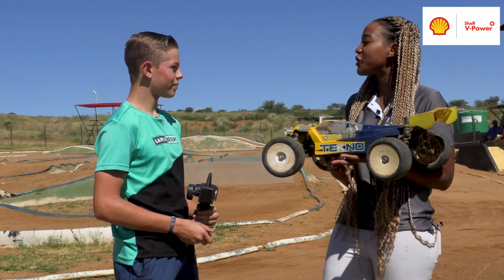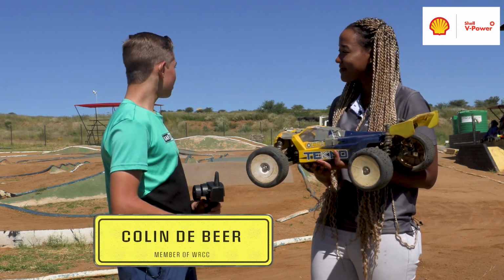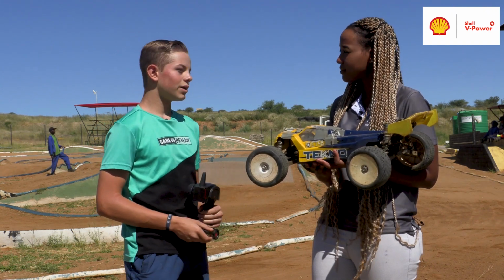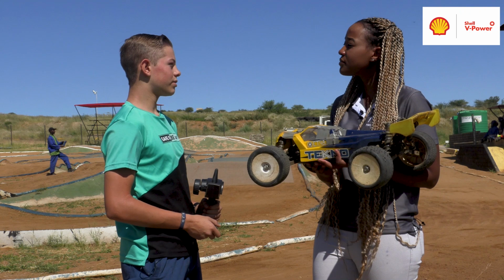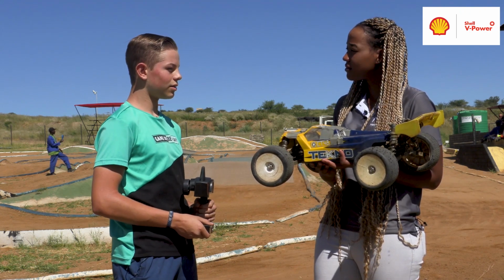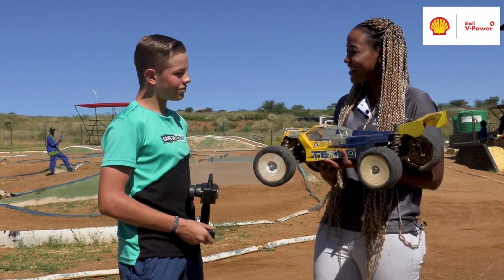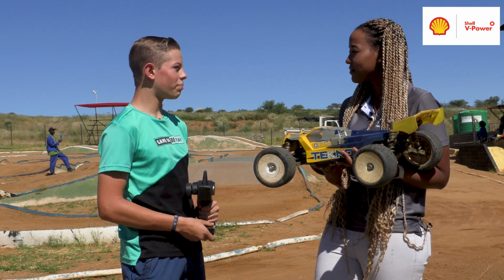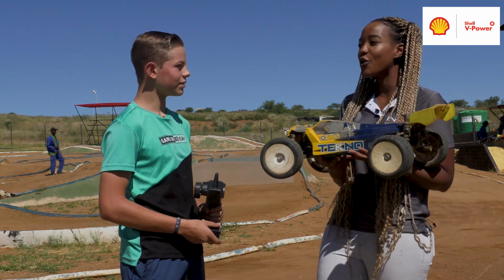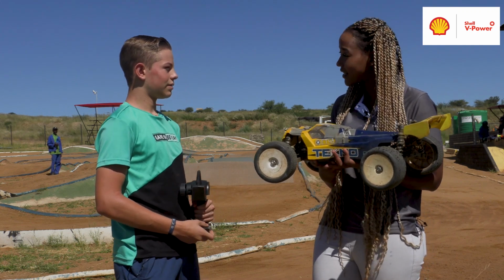Okay, and where do you see yourself going with the sport? At this stadium, the sport is only in Windhoek, so it's just a small group of people that's riding now. If we can expand this a little bit more, I think me and my dad can go a little bit farther. A long way. Yeah, but for now it's just a small group of people having fun, participating in small races.